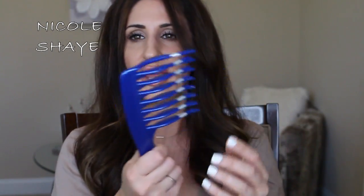Trust me when I say that. It's something about this combination, but this comb, because it's so big and it's got the nice handle, you can really just work that product into your hair and just comb out any knots.